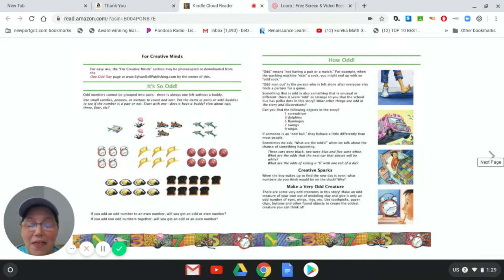Okay, this is the end of my story, but if you're interested, you could pause the page right here because they have some more information. They have some activities, some things to read. So if you're interested in some more things about this story, you could go ahead and maybe read that with your grown-up.